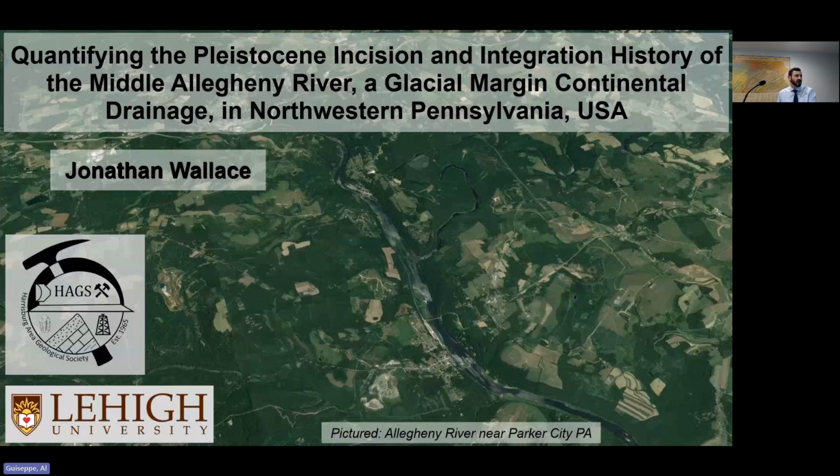And so this was perhaps not a stereotypical EdMap project as conceptualized by the USGS, but there is a map and there is a cross-section, so by golly. You can see pictured here on this first slide the Allegheny River near Parker City, Pennsylvania, at its confluence with the Clarion River. And this is one of the main areas of interest that we'll be looking at tonight.